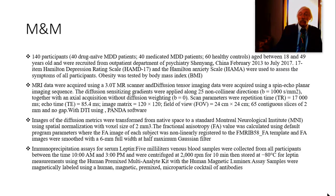Immunoprecipitation assays for serum leptin, about 5 milliliters of venous blood were collected from all the participants between about 10 a.m. and 3 p.m. I don't know that time really matters. I would guess that'd be postprandial though, but lunch is right in the middle there, so who knows. The blood was spun down at 2000 for 10 minutes and stored at -80. Okay, leptin's stable at -80. I don't mind that. I would like to have seen maybe a protease inhibitor in there, and I assume they did put that in the cocktail.